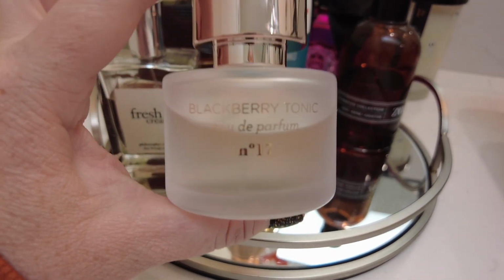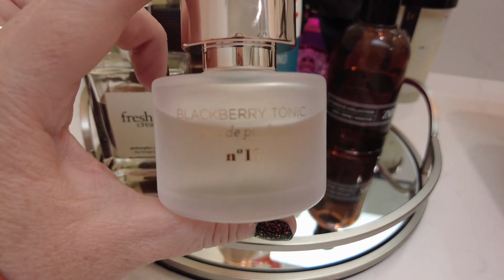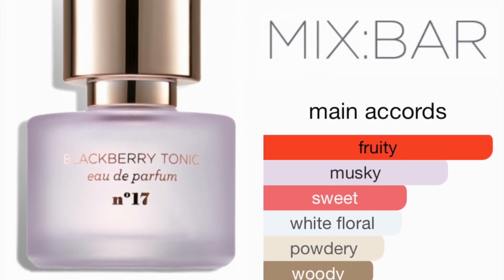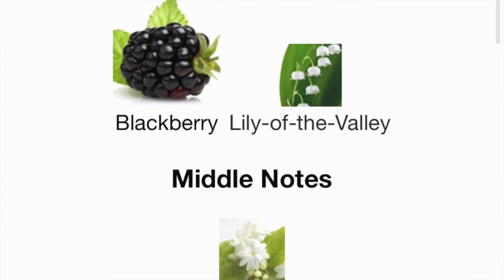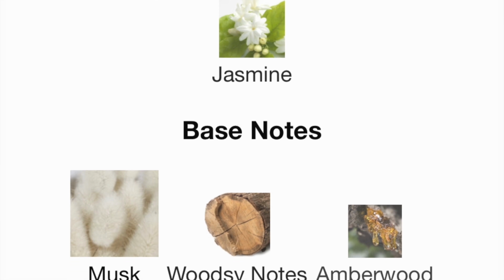The reason being is this does not last long on me at all. Let's go check out the main accords on Fragrantica. Main accords read fruity, musky, sweet, white floral, powdery, woody, floral, and violet. Top notes read blackberry, lily of the valley. Mid note is jasmine. Base notes are musk, woodsy notes, and amberwood.